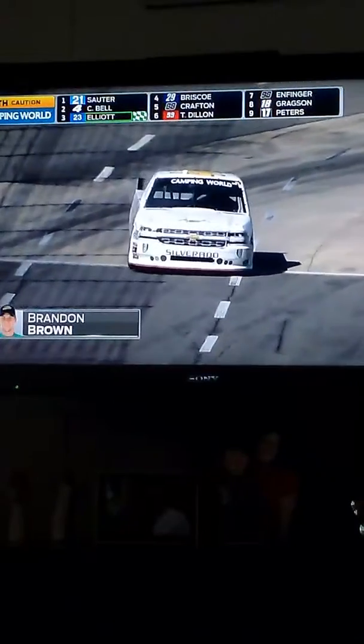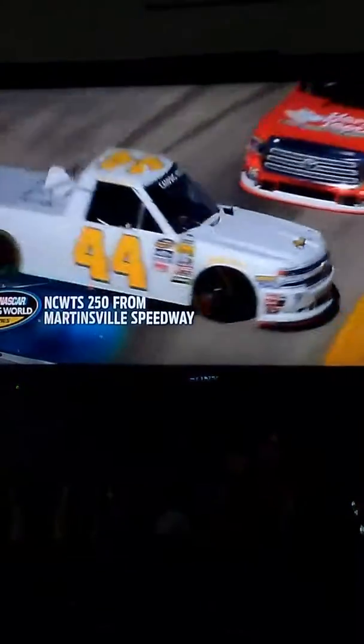So Brandon Brown goes around, was 22nd, 1 lap down. Looked to be a significant amount of damage. They'll recoup, and we'll reset, and we'll restart when we come back.